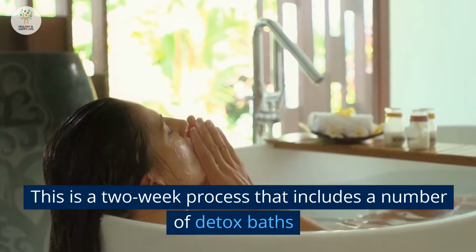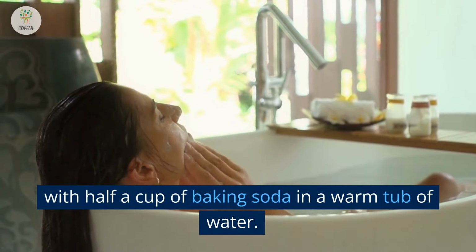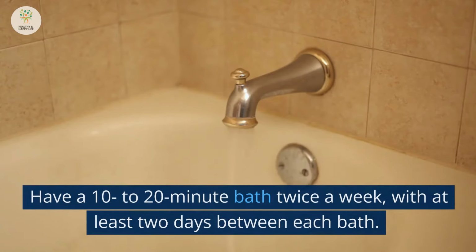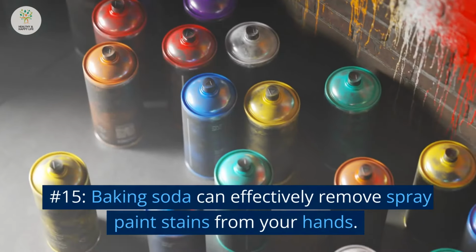This is a 2-week process that includes a number of detox baths with half a cup of baking soda in a warm tub of water. Have a 10 to 20 minute bath twice a week with at least 2 days between each bath. Do this for 2 weeks.